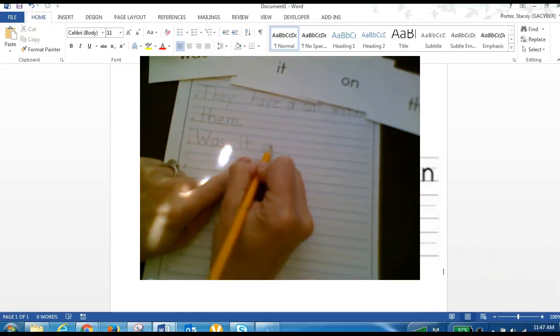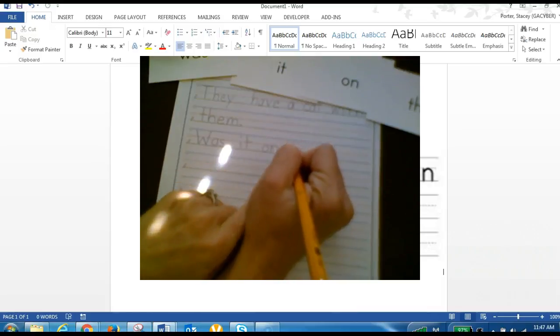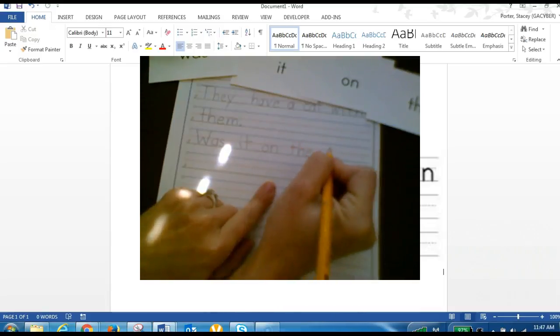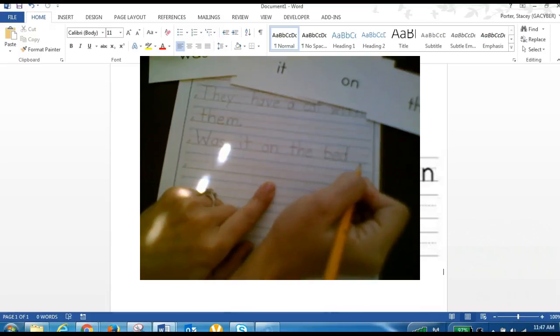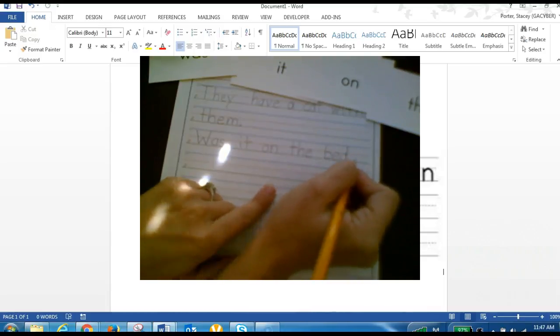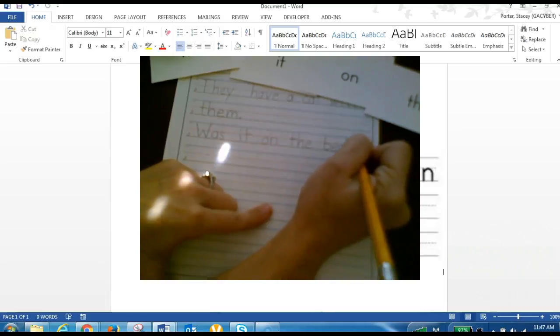On, finger space, the, bed, b, b, b, b, e, d, d, bed, d. Was it on the bed? What punctuation do I need? I'm asking a question, so it needs a what? A question mark. You're right.